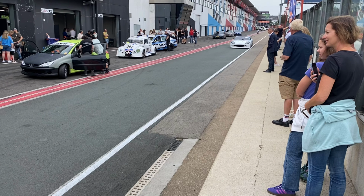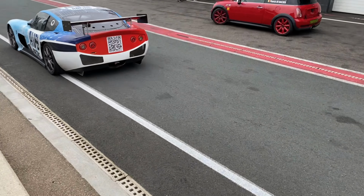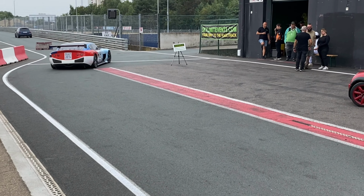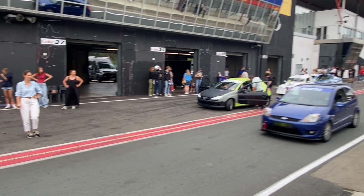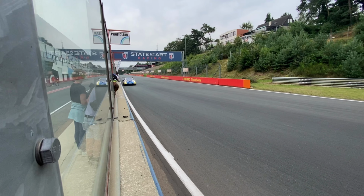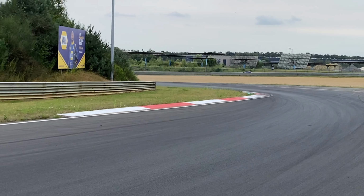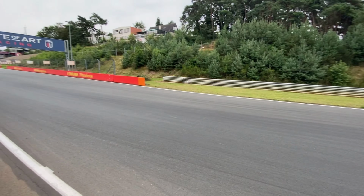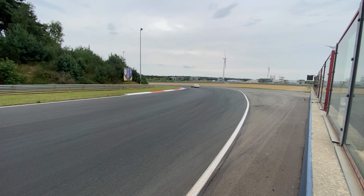So right, viewers, we found the pit box, and what the hell is this thing? Sound is crazy. I need to know what it is. Let me know if you know it. Wow. Right. Did you see he was talking?